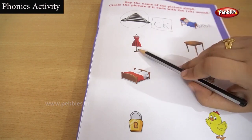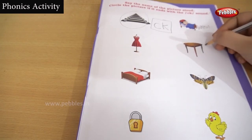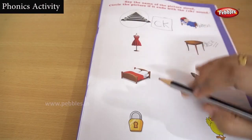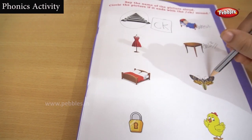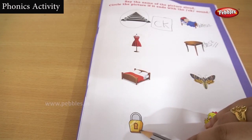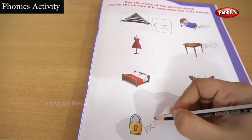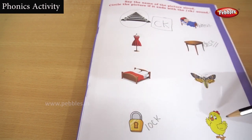This is a dress, no. This is a desk, no. D-E-S-K, the CK sound will not come. Desk, no. This is a bed, no. This is a moth, no, the CK sound does not come. This is a lock, lock. You're hearing a K sound, isn't it? L-O-C-K, lock.